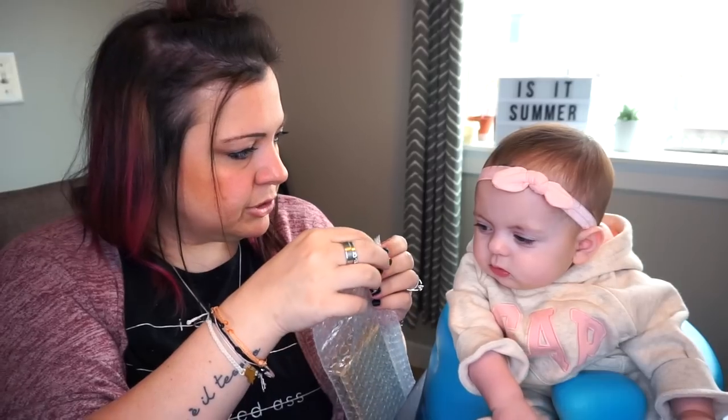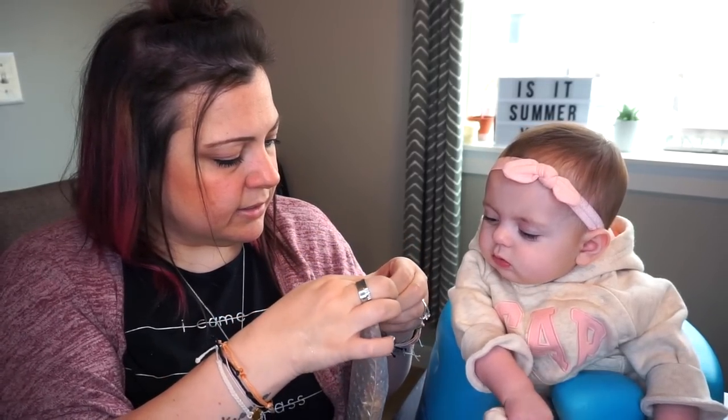Okay, now this last thing that was in here came in bubble wrap. Do you know what this is? When you're stressed, you pop these things. Well, none of them are gonna pop right now because that's what I want.